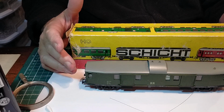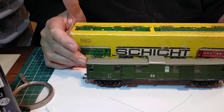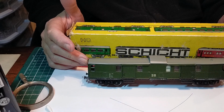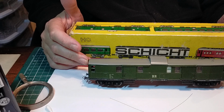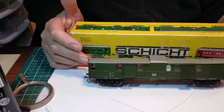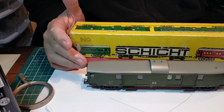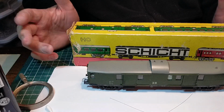I've not done my homework now. This is what I remember. It was then, at the German reunification, privatized and it continued with the brand name Schicht. It was bought over by Sachsenmodelle, and I think it's no longer in business now. I can't remember. You can look it up on Wikipedia. You can find all the information. When I do the videos on the other carriages, I'll do my homework. Now I'm just chatting away.